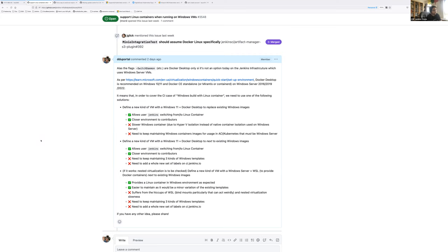We have different solutions that will require adding a Windows 11 template on Packer that could either be next to the existing one or a new one. The problem is for ACI or Kubernetes containers, there is no base OS container for Windows 11. So we would need to maintain both a Windows Server for containers and Windows 11 for virtual machines. That's quite the effort.